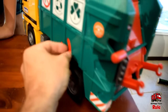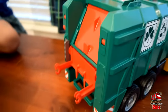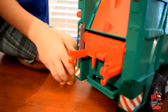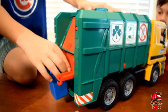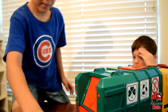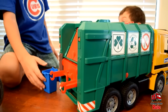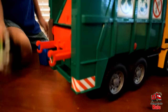And then on this other side, we showed you this little lever right here. That's the thing that pushes. And then Jackson's gonna show us the trash cans. Let's do it. Jackson, have you had this truck before? No. You have similar ones though. I think our Bruder collection may be complete now. No. Of garbage trucks. Oh yeah, garbage trucks. We need two more. We need two more? Okay, you can show me what those are later. We need all the Bruder trucks.